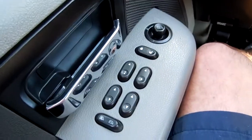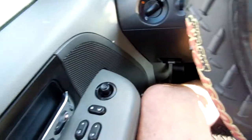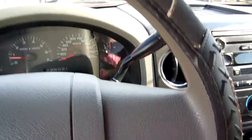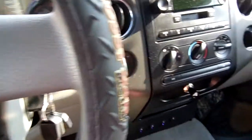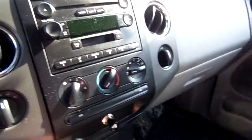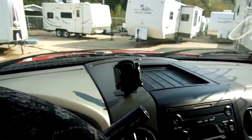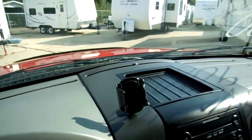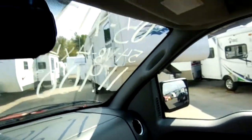Power mirrors. Of course, everything works. All the power windows, tilt, cruise, all that works great. The transmission shifts perfectly. Folks, like I said, I've drove this truck 200 miles myself, and I can't say that about many of these. This is actually one of the situations I got the opportunity to get out of the office, get on the road, and I delivered the motorhome to the people in Warner Robins, Georgia, and drove this truck back, and I'm going to tell you, it did great.